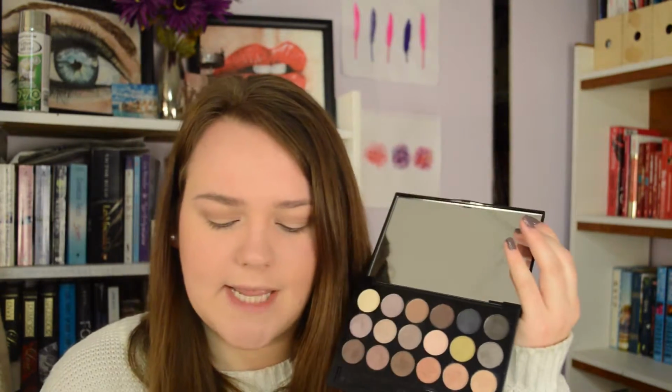Okay, that's pretty much it for the eyes. I do want to darken it up a little bit though. So in the e.l.f. palette, there is a darker shade right next to the matte. This one, I'm going to be taking the Real Techniques brow brush, which I will be using actually for brows later. But I'm just going to take some of this color and just apply this on the outer corner.